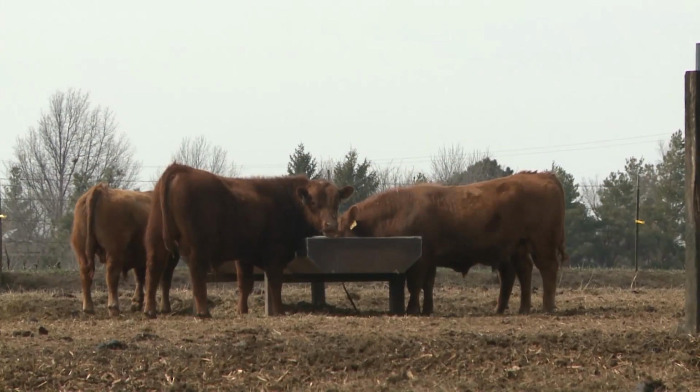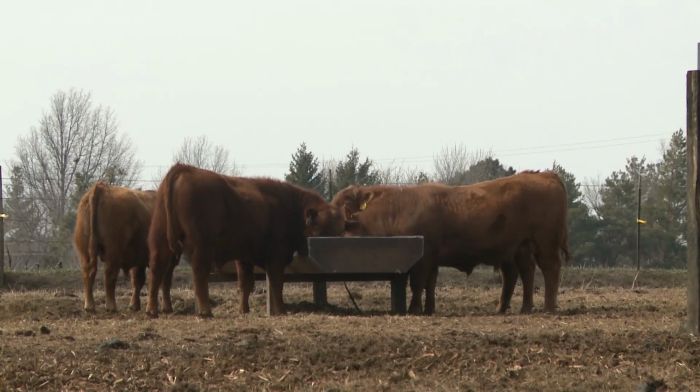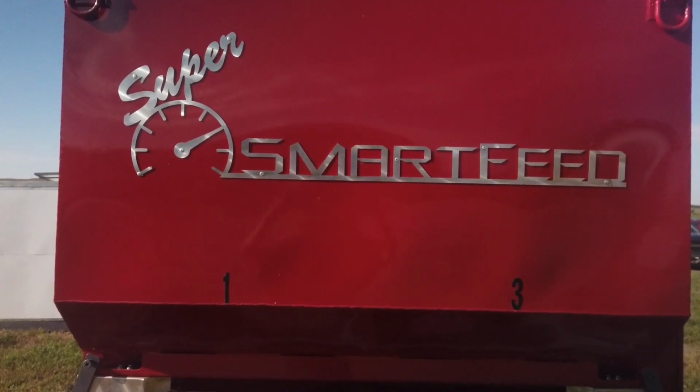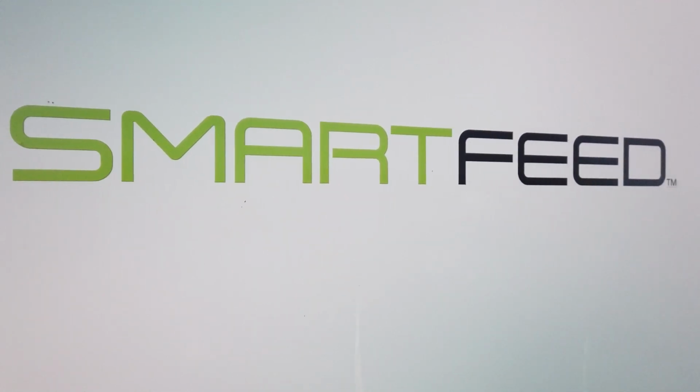Getting optimal distribution among the herd can sometimes be tricky, as some cattle can be more aggressive or timid when it comes to feeding. Enter the Smart Feeder. This tag-based feeding system will ensure that each cow will get the necessary intake for targeted gains.